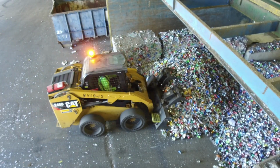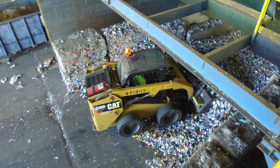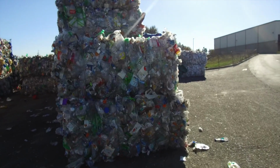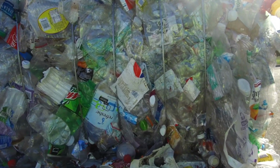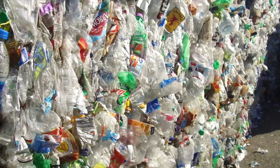All of the separated materials are piled in storage areas. They're smashed and packed into bundles called bales. The bales are brought by companies to break down those materials and use them to make new items.